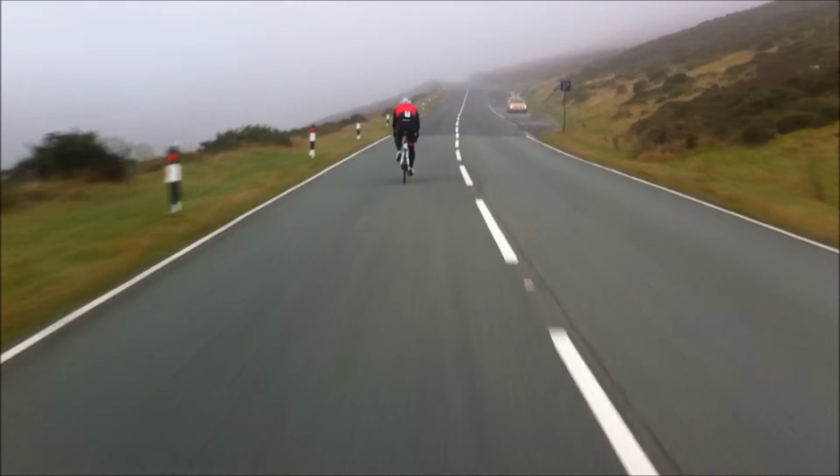Also, while I was out the other day, I tried to get a video of the descent from the Horseshoe Pass in North Wales. Unfortunately it didn't go down too well.